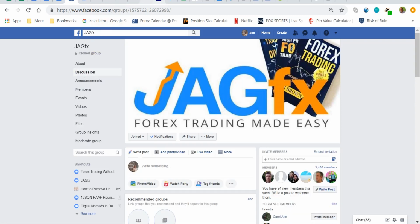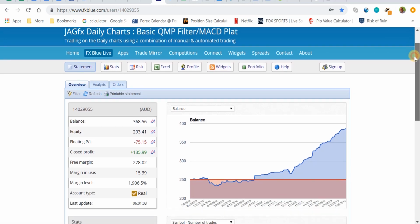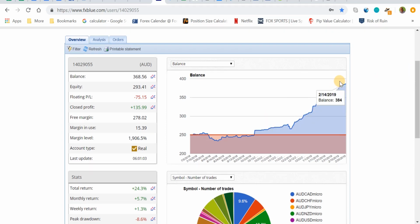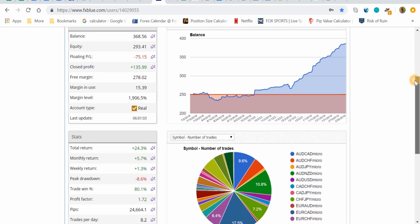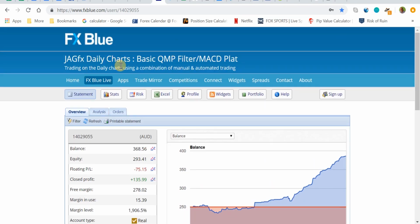If you're wondering how the basket trading's going, here's my link. It's in that document. The FX Blue is just a small live account I'm using. It's getting some traction. It's been pretty quiet the last few days, going up nicely. You can read the stats, pause the video, have a look at the link yourself. The worst drawdown's been minus 8.6%, and it's doing about 5.5% monthly return. It's only been going 232 days. It's racked up nearly 25,000 pips, which doesn't mean anything. Profit factor, winning 80.1% of trades. The stats are all there.